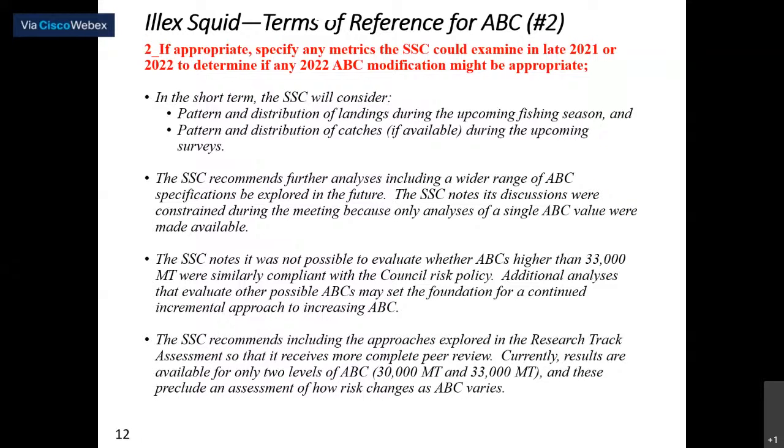The second term of reference was, what can we do in the intermediate period in terms of monitoring the resource and making any recommendations or changes for 2022. As before, we will continue each year to update and review the information available on not only the current year, but also on previous years' recommendations. So that is just part of the normal SSC process. But, of course, the main things to monitor in the meantime are the pattern and distribution of landings during the upcoming fishing season and the pattern and distribution of the survey results.